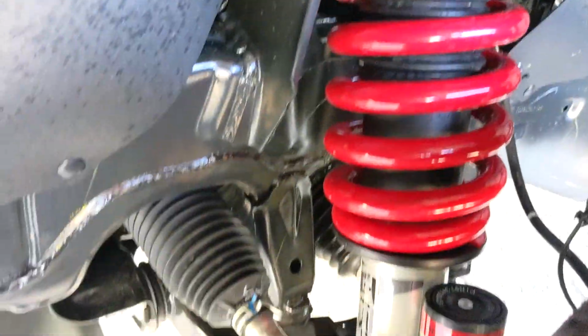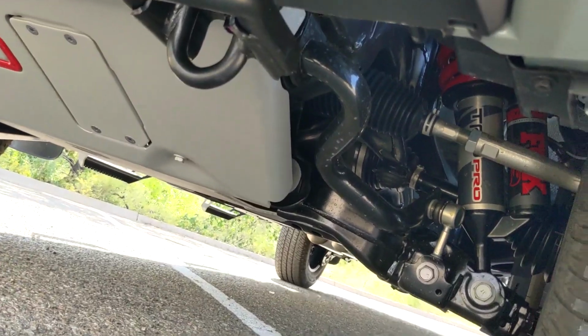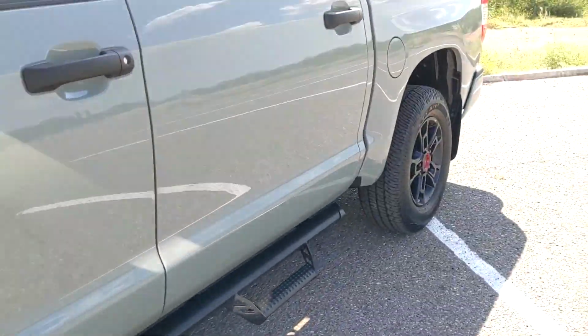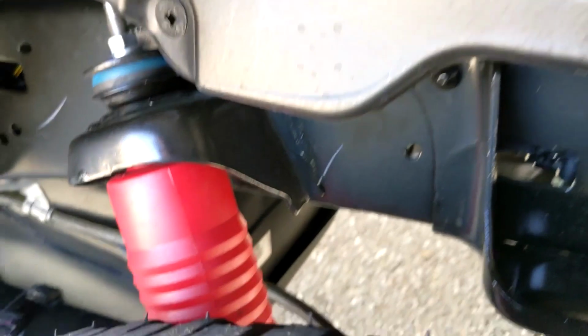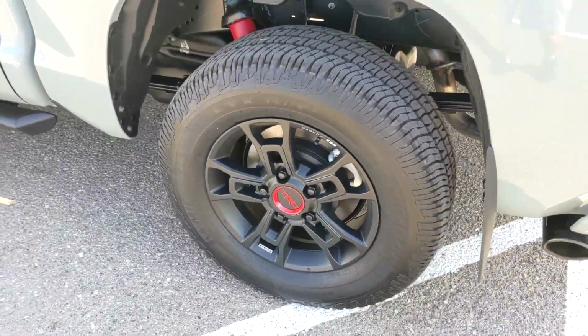Here's the shot of the suspension. That's the front. You get the TRD Pro skid plate as well. It's full, about 1/4 inch thick aluminum. It's really heavy duty. And then in the rear, you've got the Fox shocks as well, with reservoir shocks. You can see there. All right, so really, really nice truck.